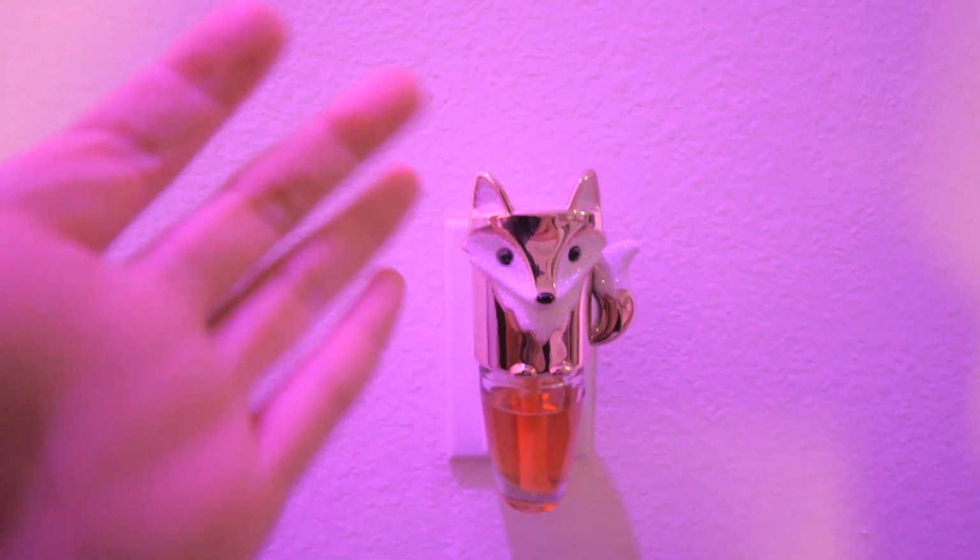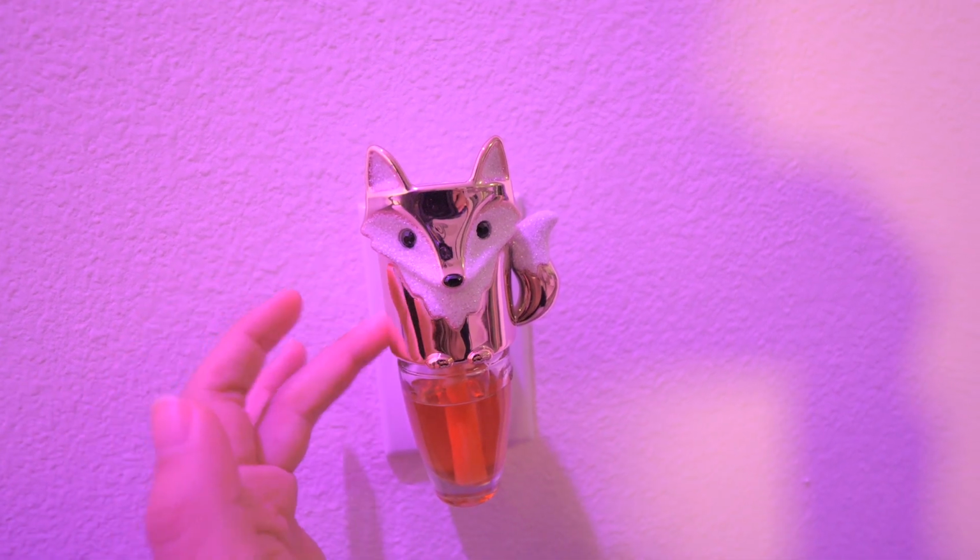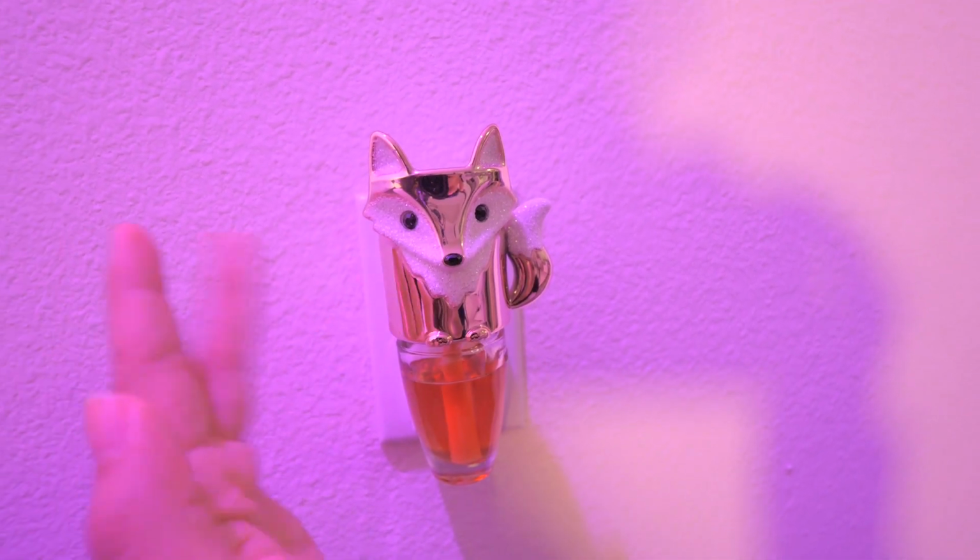Right now I have pumpkin pecan waffles going, and the main reason why I love this smell is because it is so nostalgic to me. And I feel like this fox will also work perfectly for the Christmas season as well. So I'm just so glad I got this one.